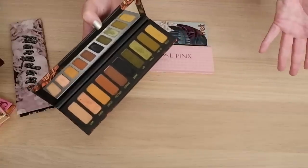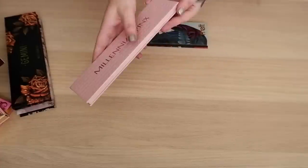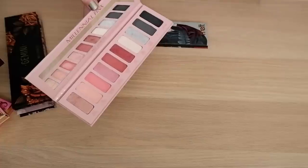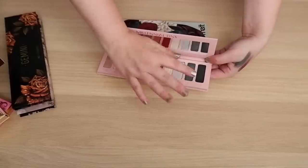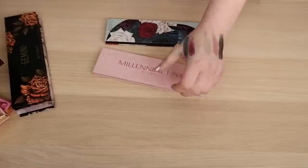And then we have the Gemini, which is the original grungy green color story. I wish they would bring this back out because it's been out of stock for such a long time. And then we have Millennial Pinks, which again, not a lot of people liked. I really like mine. It's rosy tones with some cool tones, like these grays. Oh, on my fair skin, this was lovely. So for me, this worked really well.